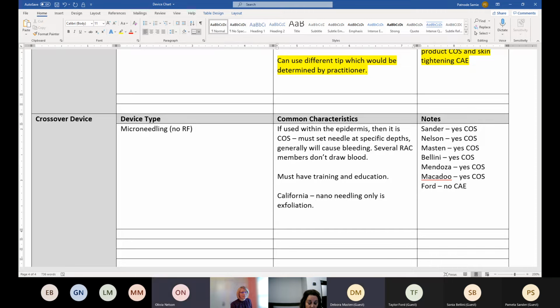Yes. No, no, no, because that's not doing any cell signaling. I think it should be not beyond the epidermis. As long as you're at 0.5, you're actually going to do cell signaling and get a good treatment in. So at the maximum it would be 1.0, but I would say that most estheticians, COS, would be working at 0.5.